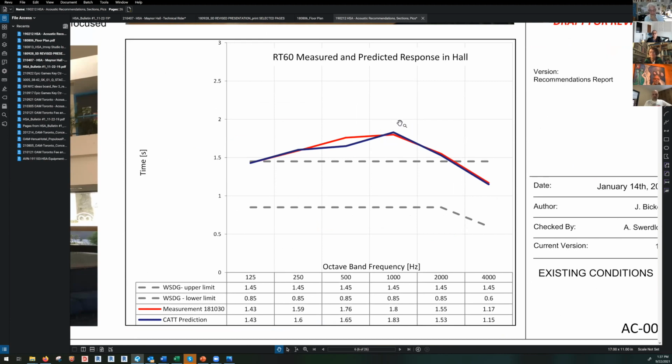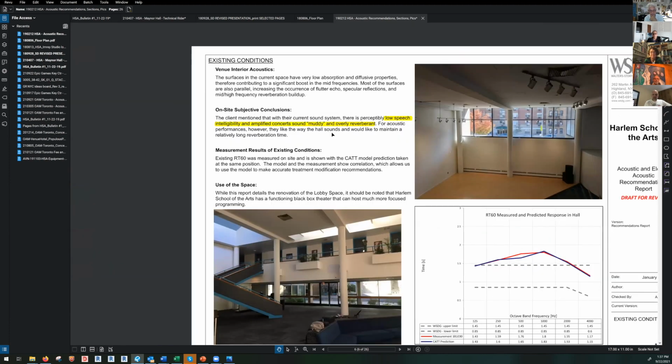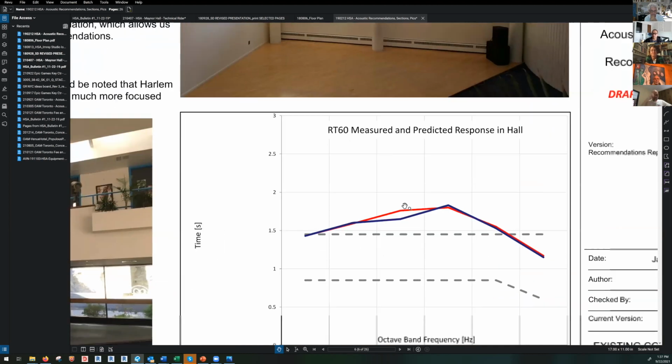That's just ridiculous. Almost anybody that was in the space would know that the space was horrible to perform in. And they did, because particularly talking to Eric in his early days, low speech intelligibility and a muddy sound, overly reverberant, and you can see that here.